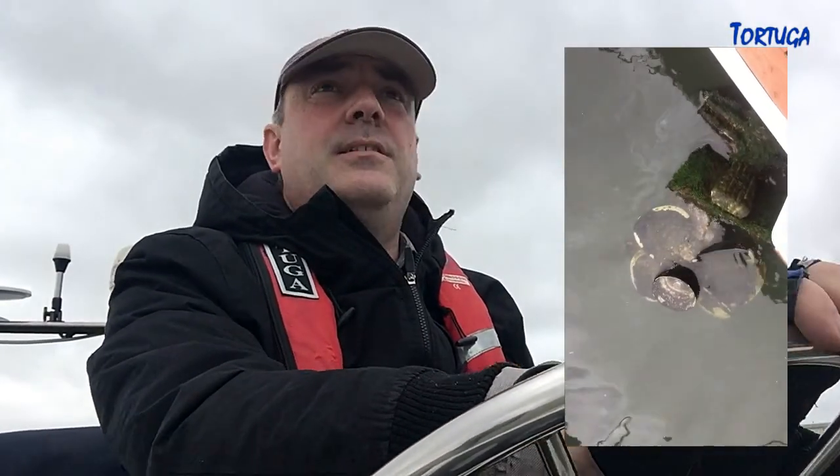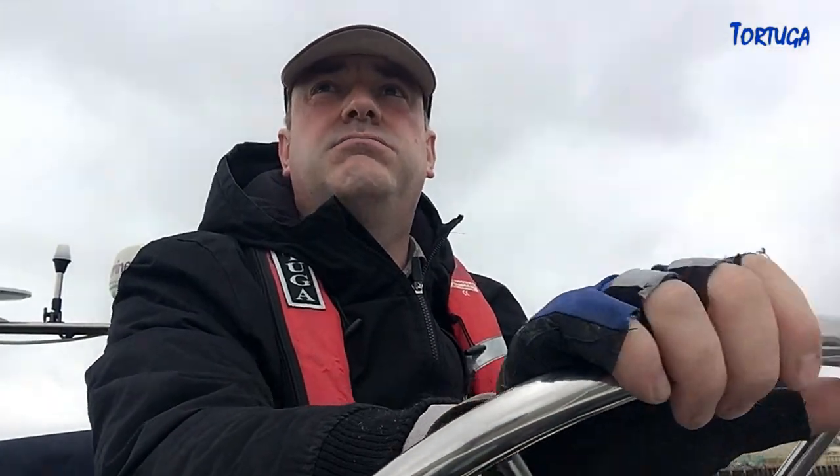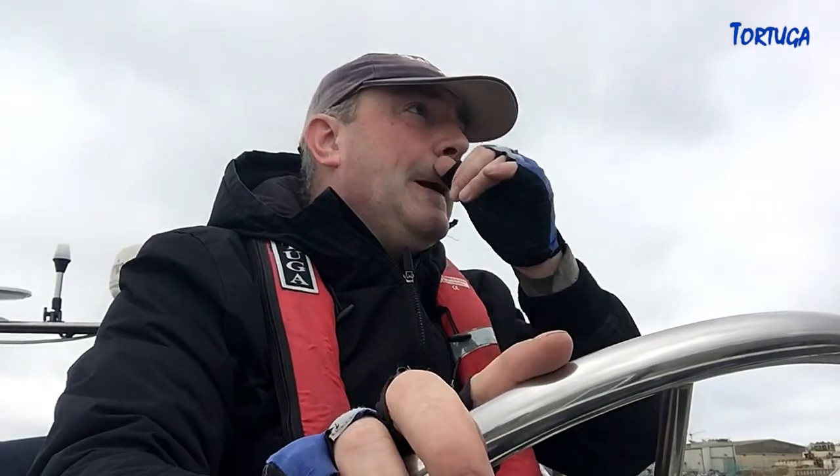The back surface of the propellers, despite the fact that they've been inside a dry bag for the last month or so, the back surface of the propellers is very heavily calcified. It's covered in small barnacles, very, very rough calcium-based surface.